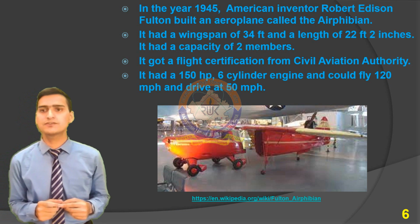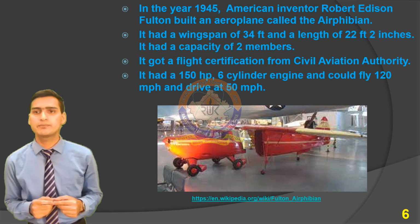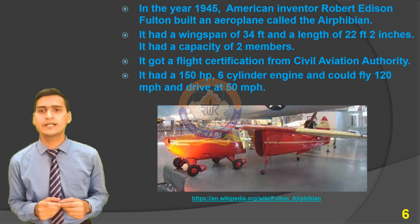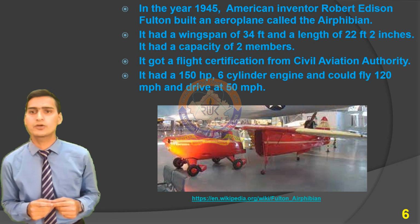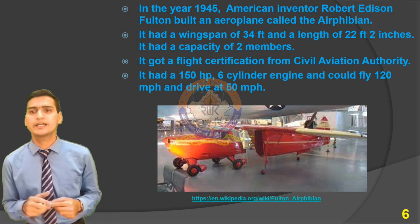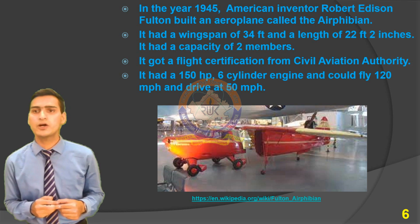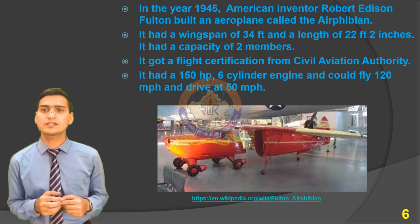But the first proper successful attempt took place in 1945, when the American inventor Robert Edison Fulton built an aeroplane called the Airphibian. Instead of adapting a car for flying, Fulton adapted a plane for the road. The wings and tail section of the plane could be removed to accommodate road travel, and the propeller could be stored inside the plane's fuselage. It took only 5 minutes to convert the plane into a car. The Airphibian was the first flying car to be certified by the Civil Aviation Authority. It had a 150 horsepower 6-cylinder engine and could fly at 120 miles per hour and drive at 50 miles per hour. Despite this success, Fulton couldn't find investors for the Airphibian.